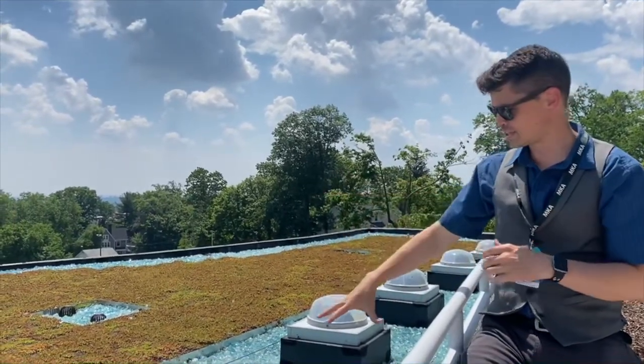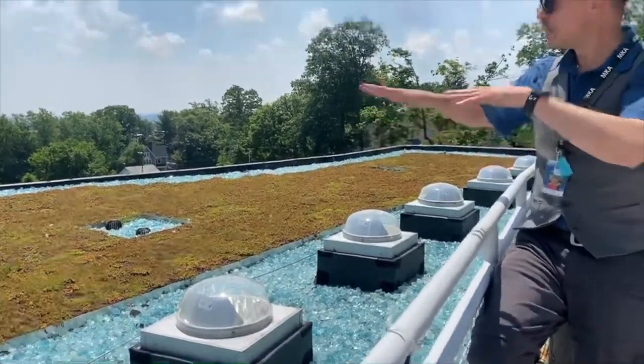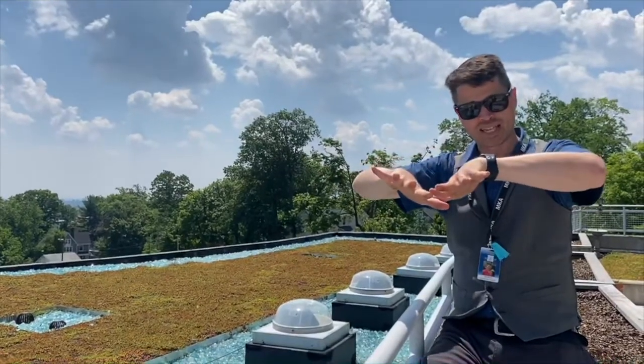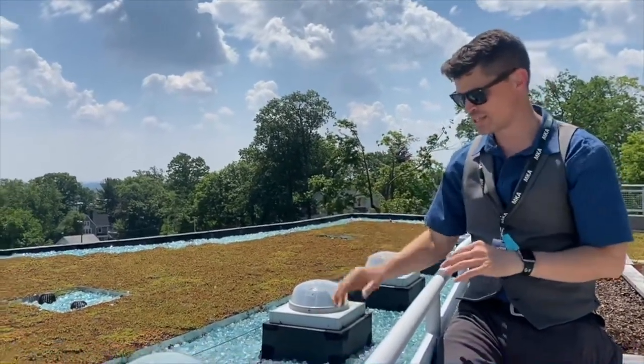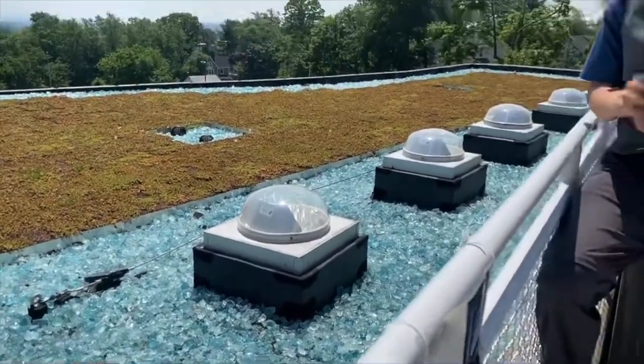And then we've got these blue stones because if we had a lot of weight in the middle of the roof, then the roof would kind of sag in the middle. So we need to balance the roof. And these stones are made of 100% recycled glass, made in Park City, Utah.